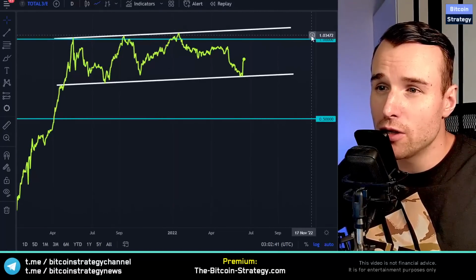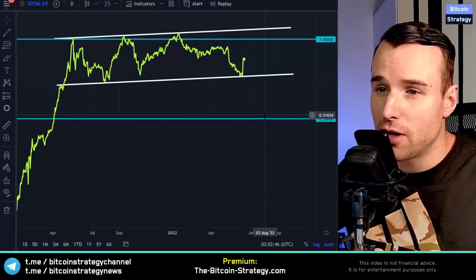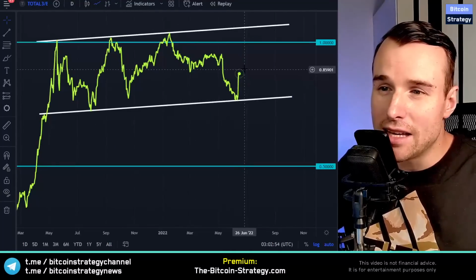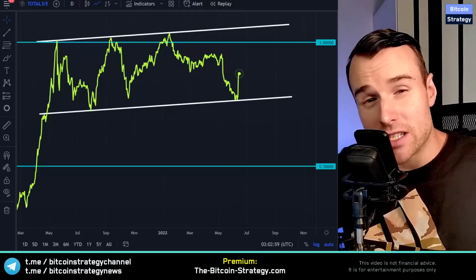So the altcoin market cap was the same size as Bitcoin. Here at 0.5, the altcoin market was half the size of Bitcoin. And with this recent crash, the altcoin market gained relative to Bitcoin. So the altcoins lost less.